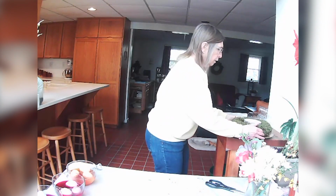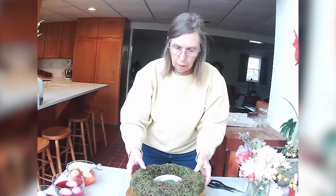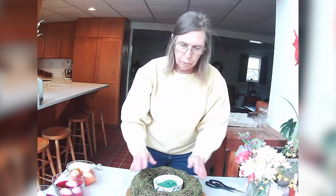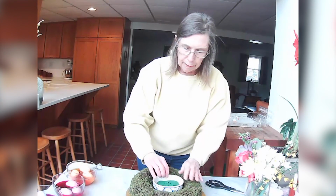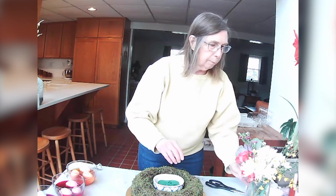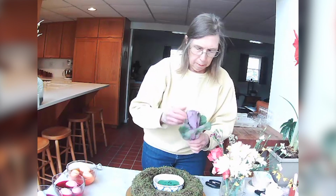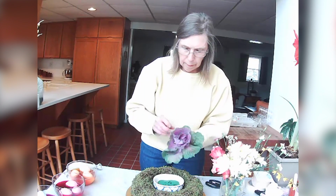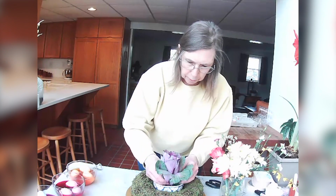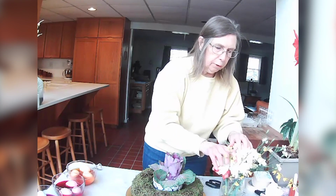I'm going to make a centerpiece for my Easter table, and I'm using a moss wreath. I had hoped to make a wreath to hang with this, but it is shedding so badly that I'm using it on a tray around a little vase, which has the floral foam inside. I got some flowers from the grocery store, and I'm going to add those, and I'm going to start with an ornamental cabbage, which I'm going to put in the middle. And then I have another large mum.